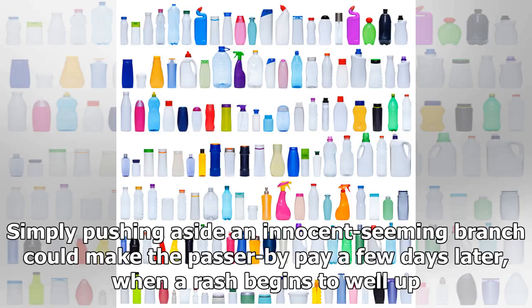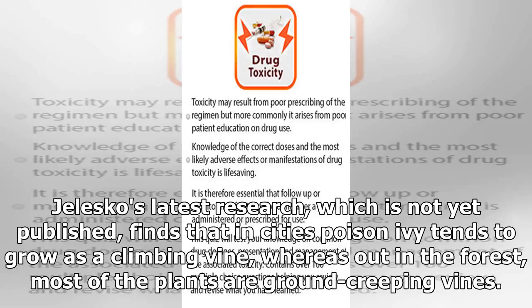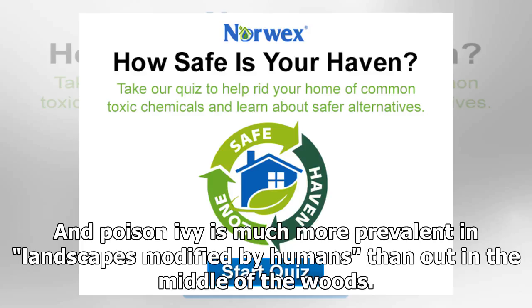Simply pushing aside an innocent-seeming branch could make the passerby pay a few days later, when a rash begins to well up. Jelesko's latest research, which is not yet published, finds that in cities poison ivy tends to grow as a climbing vine, whereas out in the forest, most of the plants are ground-creeping vines. And poison ivy is much more prevalent in landscapes modified by humans than out in the middle of the woods.